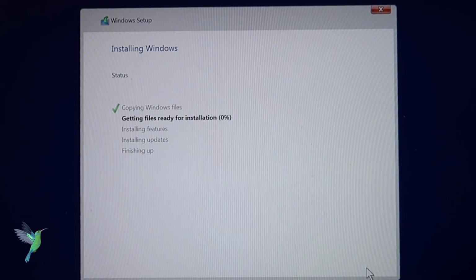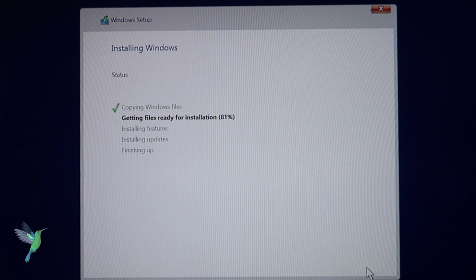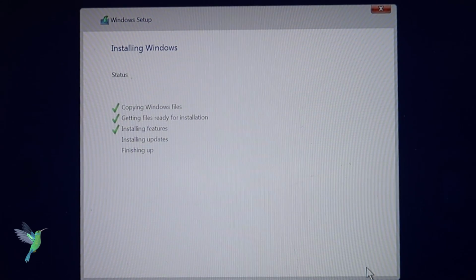Click on next, and it runs through, and I'll speed this up a bit with the installation. This should take about 20 minutes, depending on the speed of your machine. Now the next step says it's installing updates. Not sure what that does, but it's certainly not the security updates I'll be looking at in a moment.